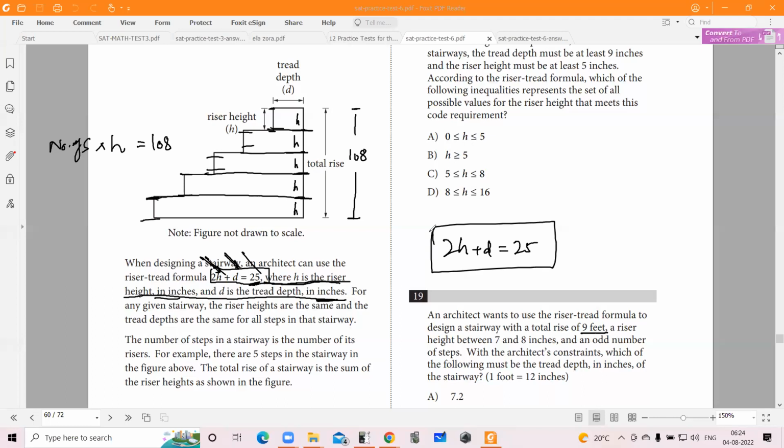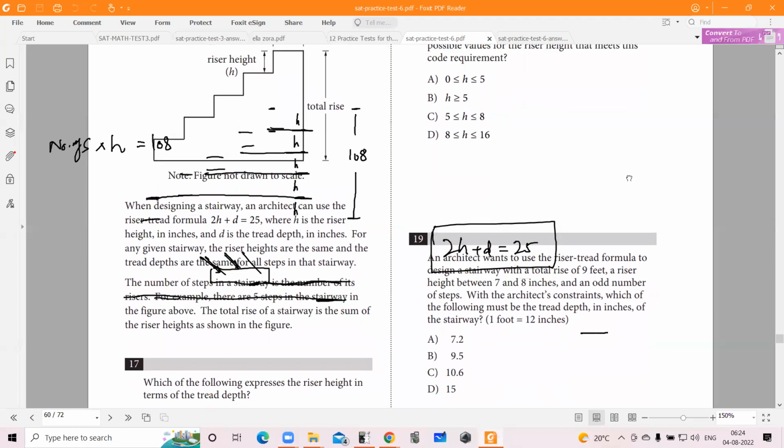But the total rise has a different connection with the h, isn't it? Right. And it specifies it's an odd number of steps. So you can't even plug in the answers to see which one is working, I think. So total rise of 9 feet, a riser height between 7 and 8 inches. So the height is in between 7 to 8. Yeah, I use 7.5. And then add an odd number of steps. So the number of steps are odd.